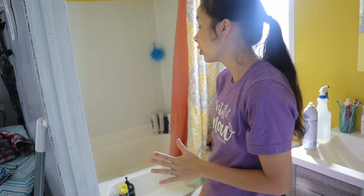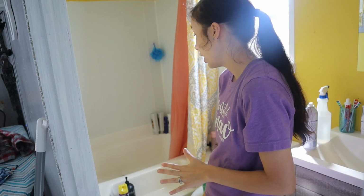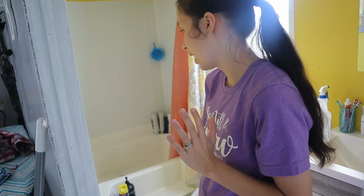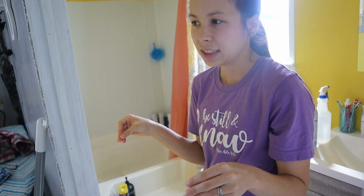Like I said, this bathtub is so much harder to get all that soap scum off. And I don't know if it's because it's an older bathtub and it's just not as smooth anymore. I don't know how to explain it. It's hard to explain. You just have to be here, see it, and feel it to really understand.